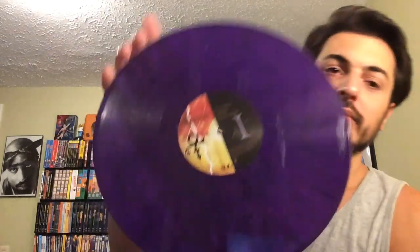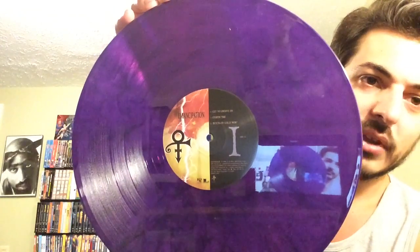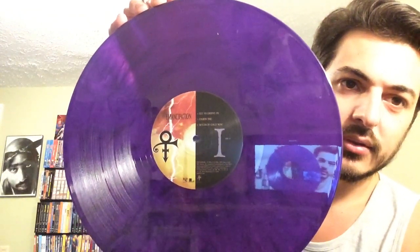Here is side two. Oh, there's a big speck on it, I see. Okay. But anyway, so that's what the records look like. So now we're just going to go through the sleeves. So let me put this back, if you don't mind.